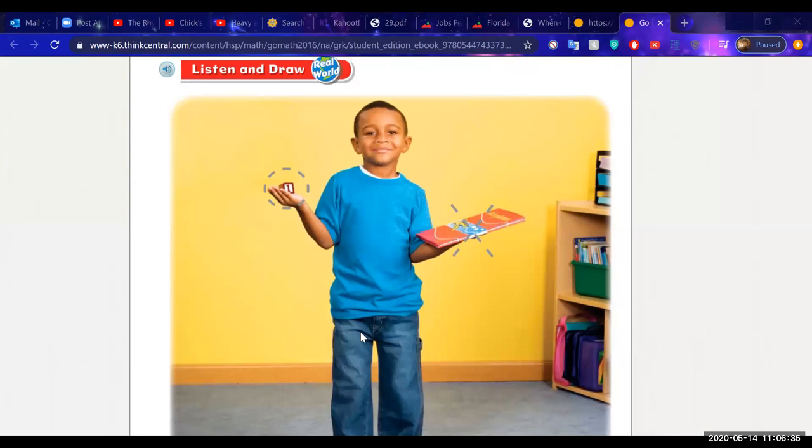Which object do you think is lighter? The number block. The number block is lighter. Which object do you think is heavier? The book is heavier than the number block. The number block is lighter than the book.